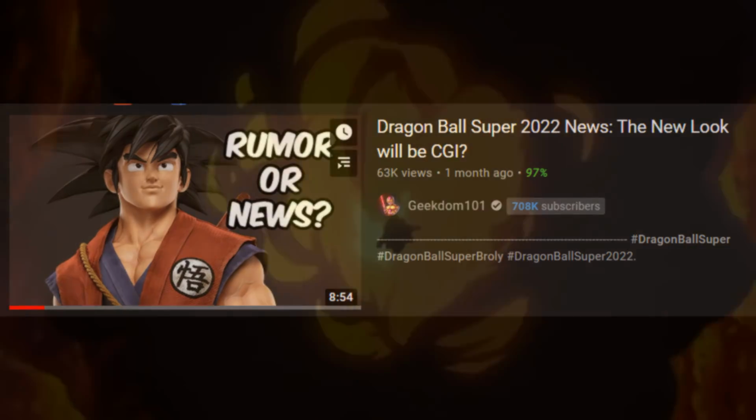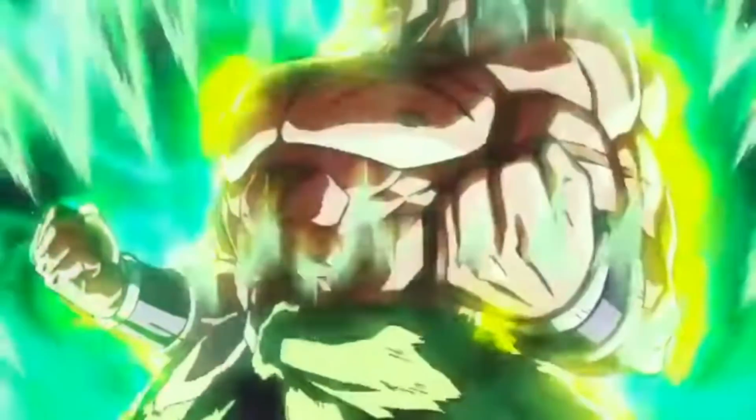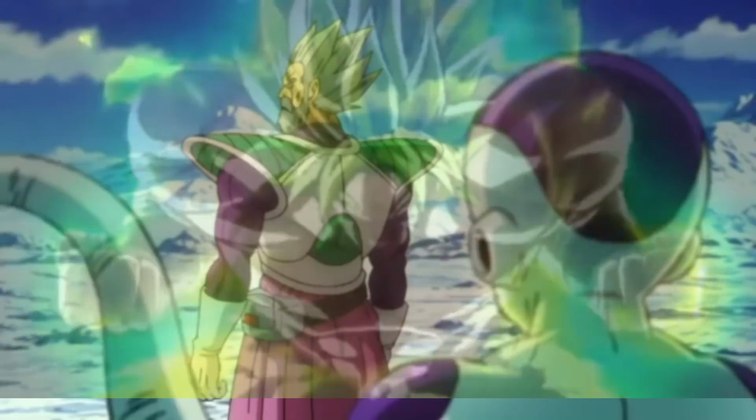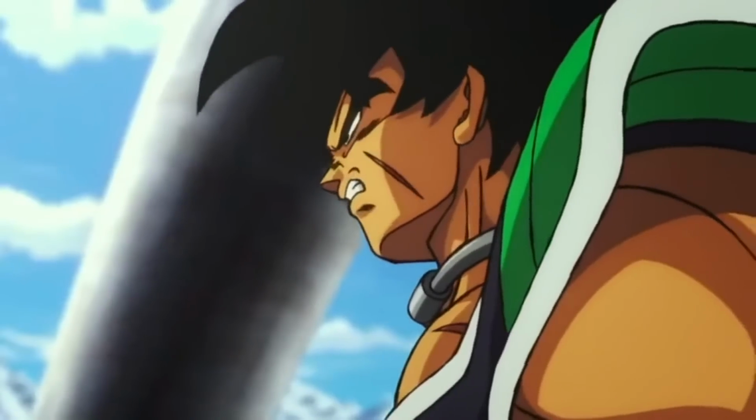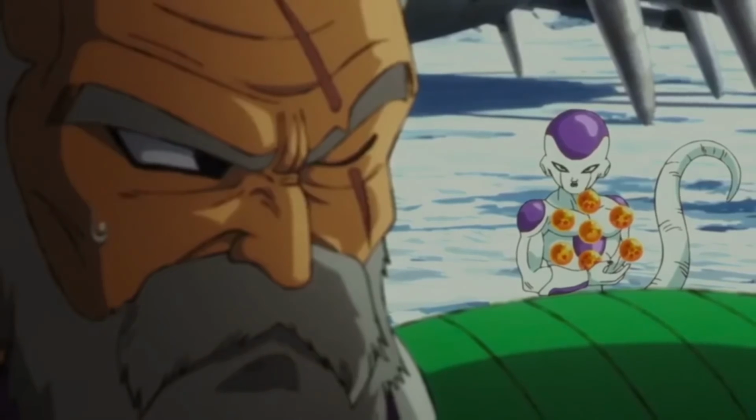After Dragon Ball Super Broly was an animation spectacle back in 2018 and really was a tremendously enjoyable film visually, the majority of Dragon Ball fans that I've seen have clamored for more animation to be either on the same level or in the same style as what we saw in that film, or maybe even something better.